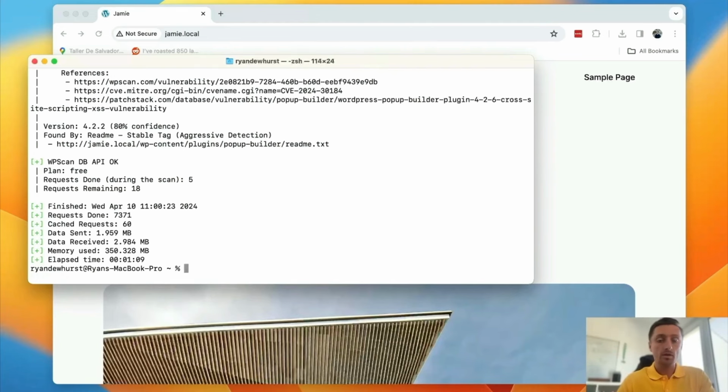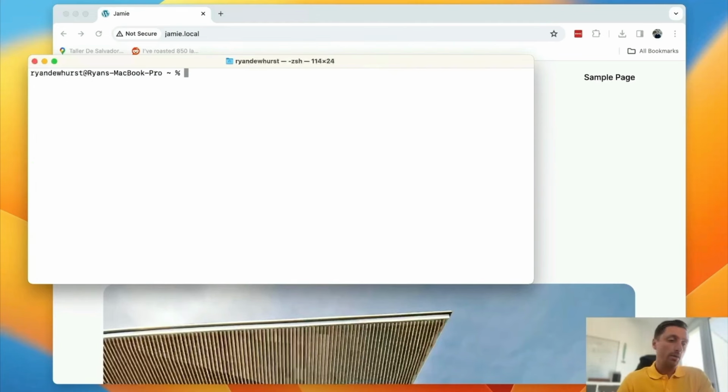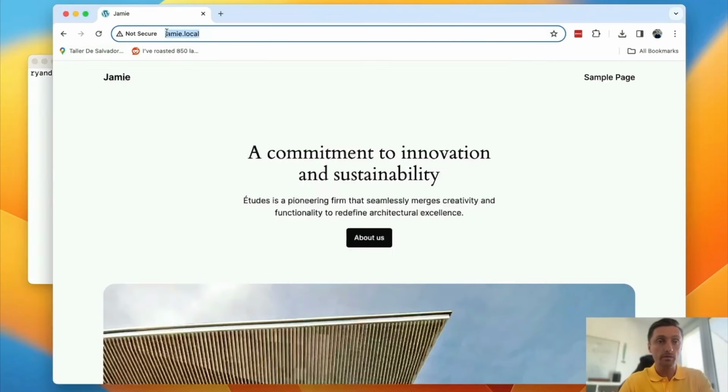In this video, we're not going to exploit the plugin. Instead, we're going to now take a look at maybe an easier method to hack this website, which is by seeing if there are any users with weak passwords. So again, we're going to use the WP Scan tool for this. We want to pass the URL, just like we did before.